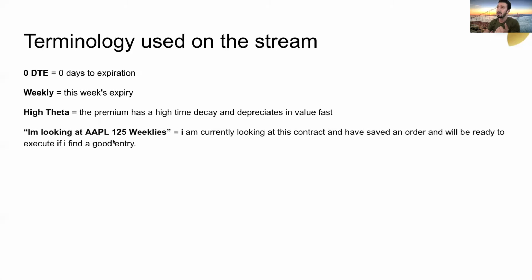Another terminology I'll use is, I'm looking at Apple 125 weeklies. What this means is I'm currently looking at this contract. I've saved an order and I'll be ready to execute if I find a good entry. So this does not mean I've entered the position. It means I'm looking at it. It means I like it. It means I've saved an order in order to be prepared to execute when I find the right time.